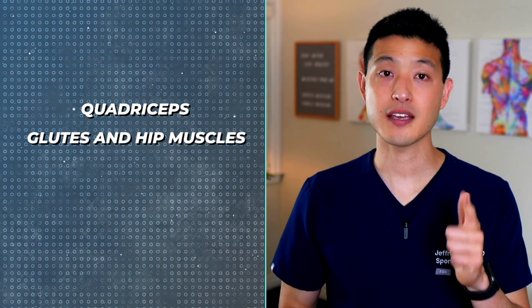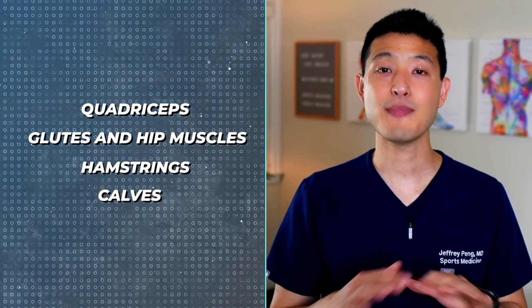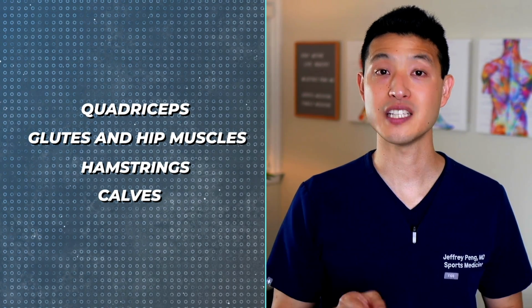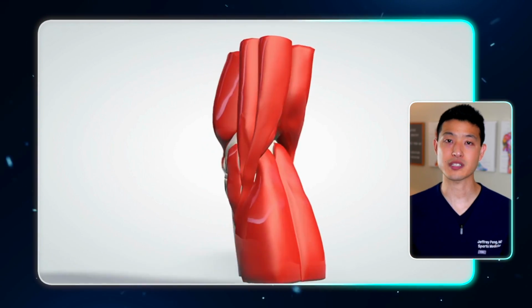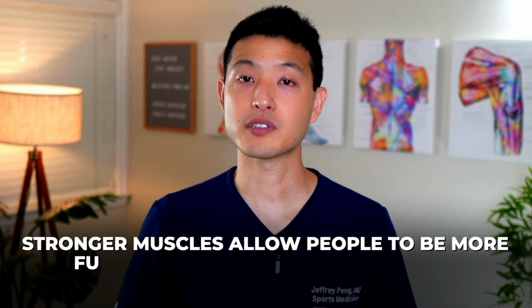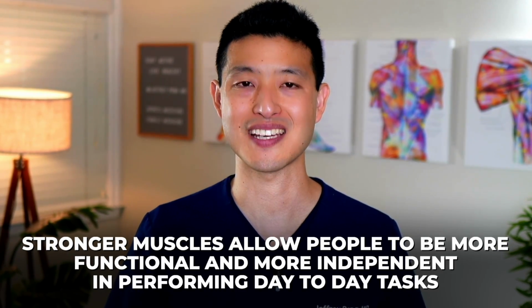Strength training targeting the quadriceps, glutes and hip muscles, hamstrings, and calves also plays a major role in the treatment of knee arthritis. Stronger muscles around the knee can help support and protect the knee joint. This reduces instability that leads to mechanical symptoms and further wear and tear. More importantly, stronger muscles allow people to be more functional and more independent in performing day-to-day tasks.